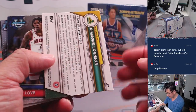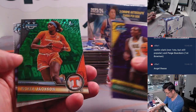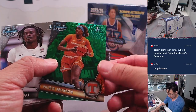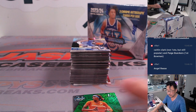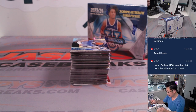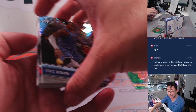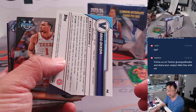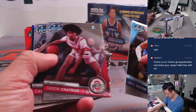We got Diamond Johnson. We got a purple shimmer, not numbered. Rakia Jackson is numbered, 51 out of 99, letter R. That'll be for Tristan. Oh, LSU's Angel Reese in there. Isaiah Collins of USC could go first overall. There's Eric Dixon. So some of these parallels are not numbered.